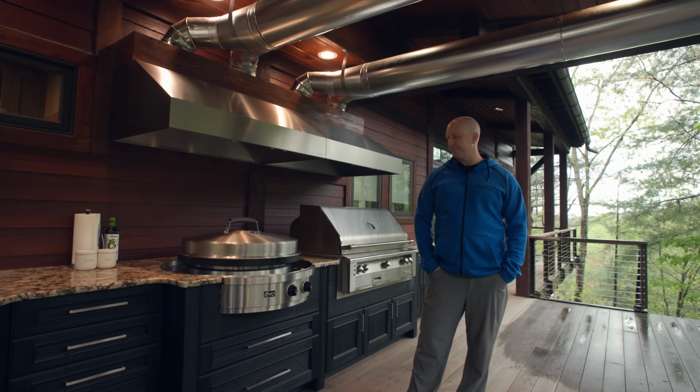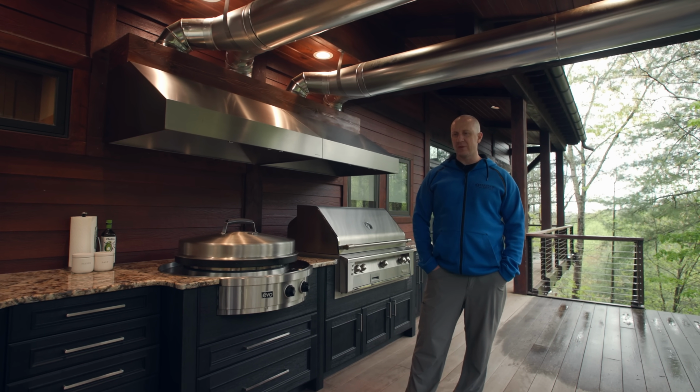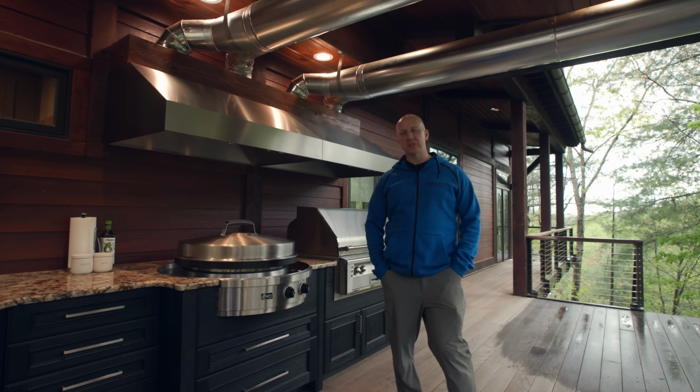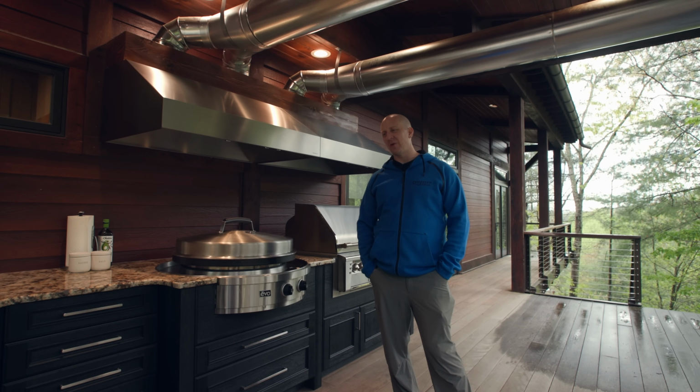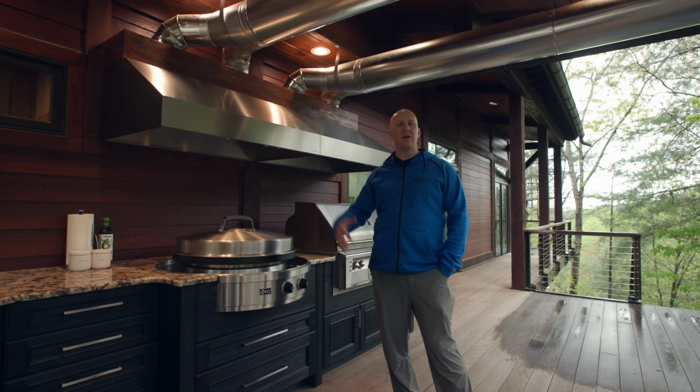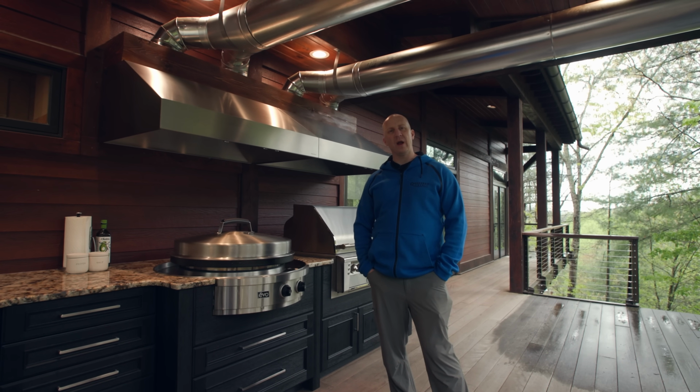So yeah, that's it for this project. I need to add up the total for this. Maybe we'll do a total price, but this is probably somewhere in the neighborhood of $30,000 with the appliances and everything to put this all together. But I need to add it up to give you a more accurate estimation.